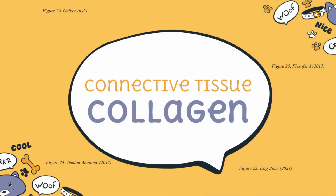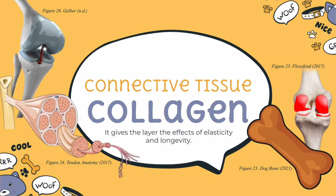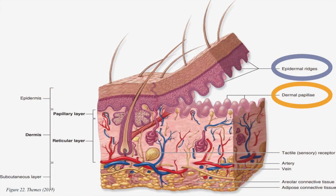This layer contains a connective tissue called collagen, the major fiber in the dermis, which gives the layer the effects of elasticity and longevity. Collagen can be found in bone, tendons, ligaments, and cartilage as well. It bears ridges and nipple-like projections, the dermal papillae, that interdigitate with the overlying epidermis. These are most especially prominent in weight-bearing structures, such as footpads and hoofs. The interface between epidermal pegs and dermal papillae provides increased surface area for formation of a strong junction between these two layers.